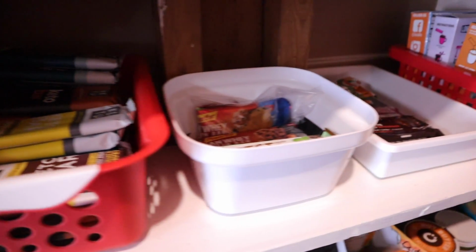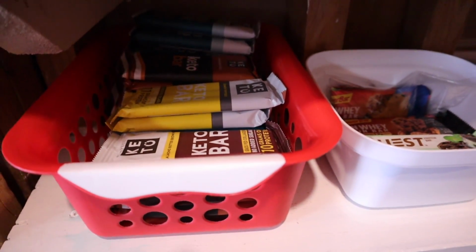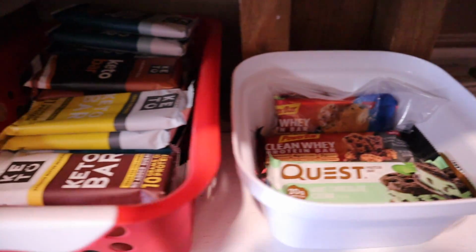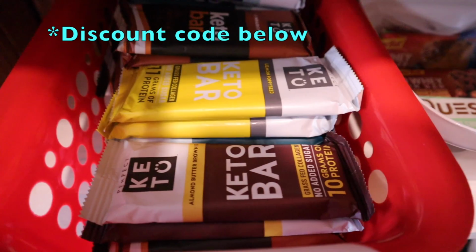Third shelf is my absolute favorite shelf. It is my bars. I'm obsessed with keto friendly bars, and you can tell I have a lot. Okay, so my absolute favorite of all time, will never be without.